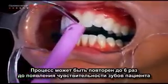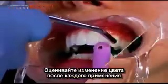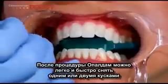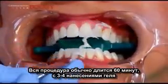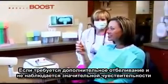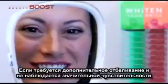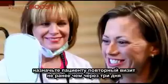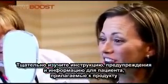This process may be repeated up to 6 times unless the patient becomes overly sensitive. Evaluate the shade change after each application. The cured Opaldam resin is quickly and easily removed in 1 or a few large pieces. The total procedure typically lasts 60 minutes, with 3 to 4 applications occurring. If additional whitening is desired and no significant tooth sensitivity is observed, schedule the patient for repeat treatment at least 3 days following the initial treatment.